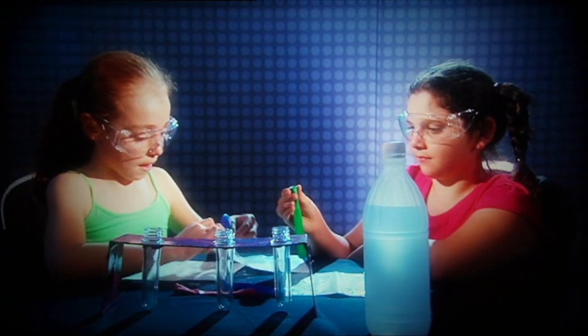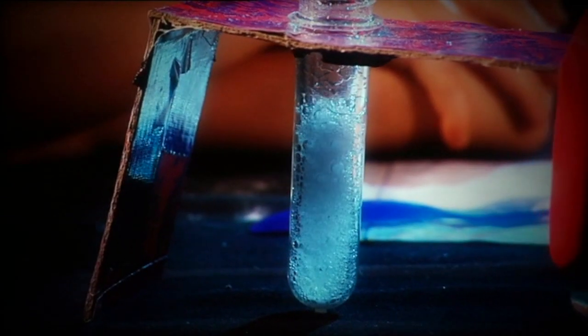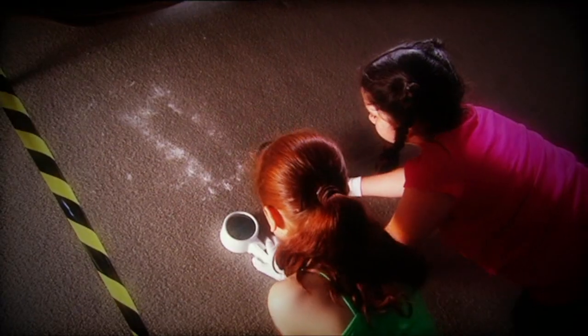Wow, that is totally impressive crime solving, girls. Chemical testing of powdery residue left at crime scenes is very important. If forensic scientists can match the powder to a suspect, they've got their criminal. Just as Charlotte and Zoe link the baking soda at the crime scene to the powder outside Professor Blunt's office.